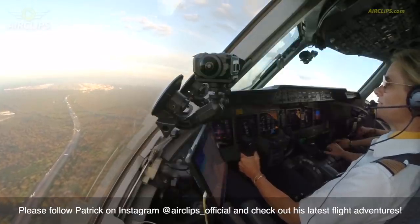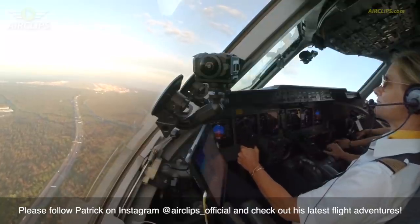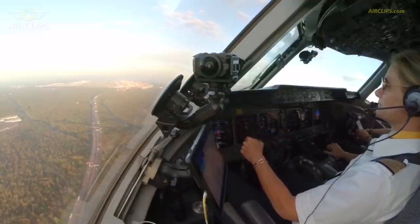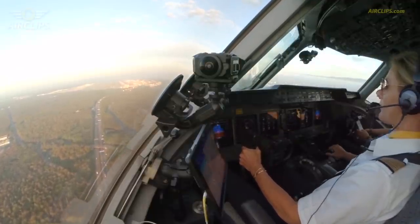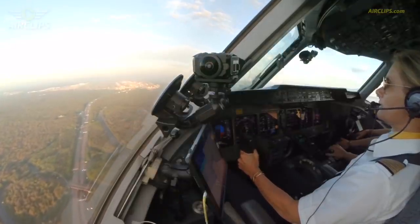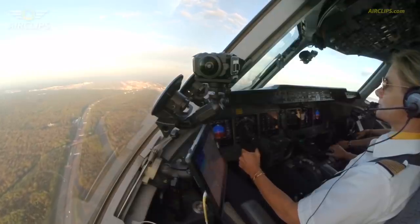Landing checklist. Landing gear down, three green. Down, three green. Outer brake is medium, spoilers and flaps. 35 EAD. EAD is checked. Checked, landing checklist.